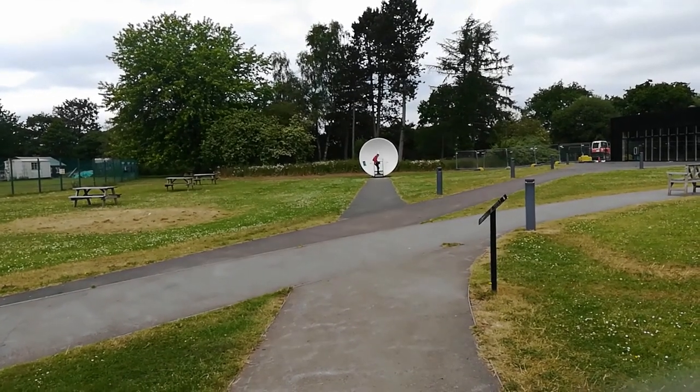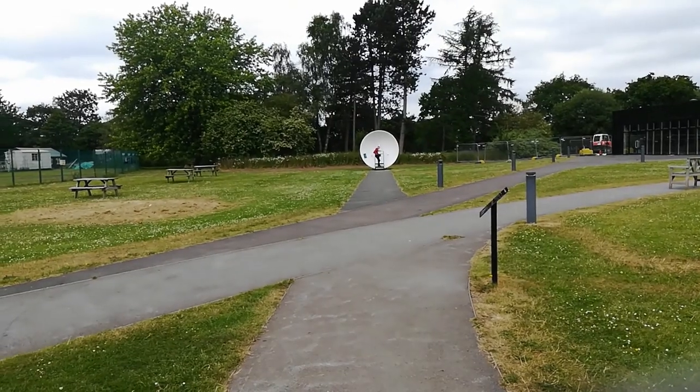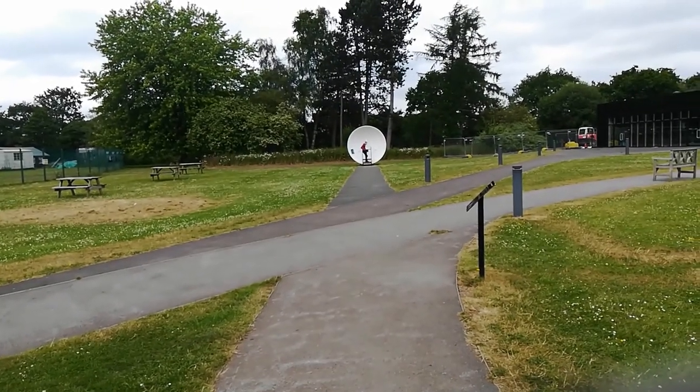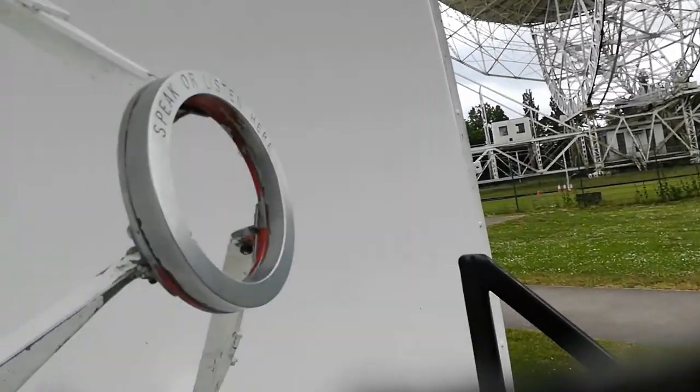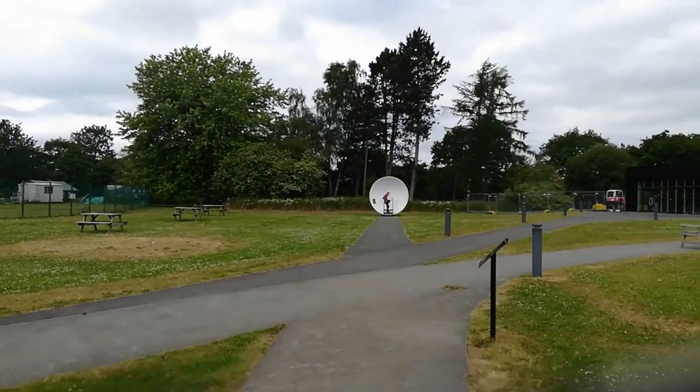Probably sounds like I've got a microphone, but I haven't. I'm speaking into this dish, and it's reflecting to the dish behind the camera. And this is an example of a whispering dish and how it works.